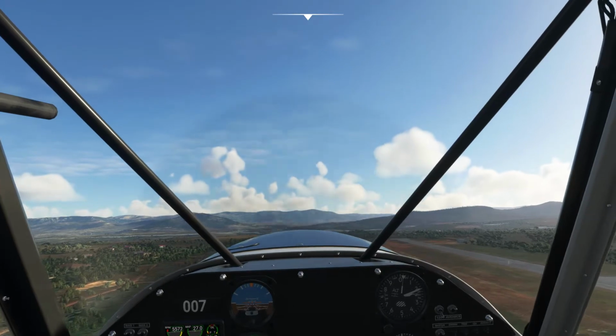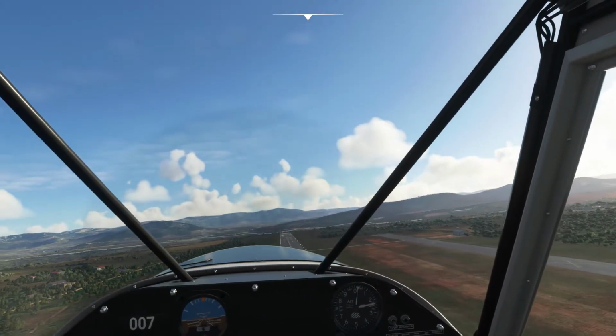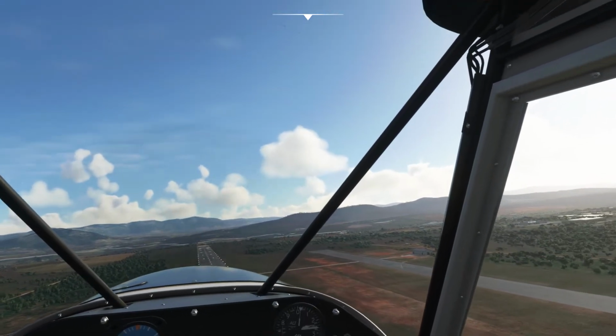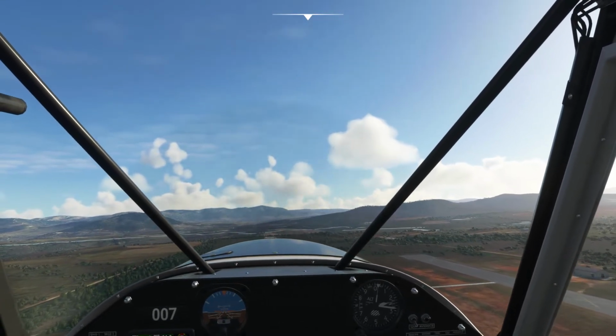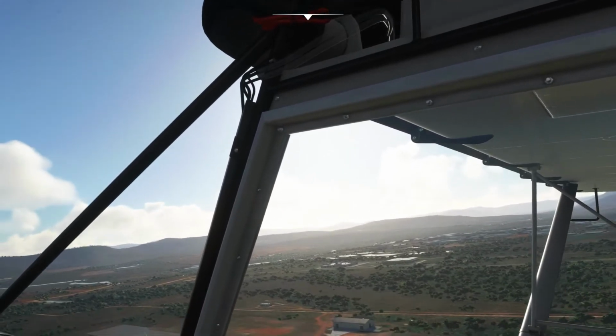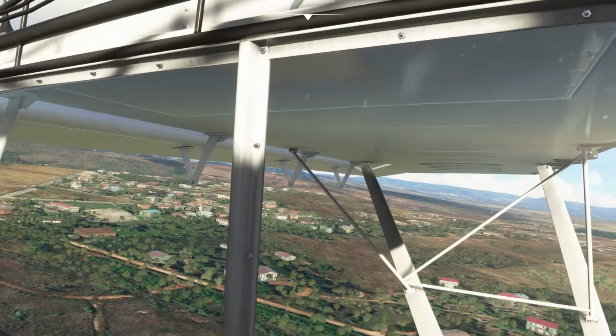Okay, get the trim sorted out, nice. And we'll come slightly to the right. So we're flying past that ridge, going to look at the university. It's about 7 or 8 miles up there. And look at that, hands-free. You can't see it, but believe me, it is hands-free.